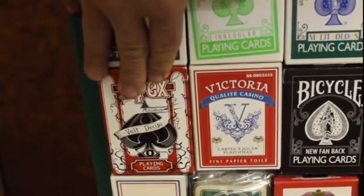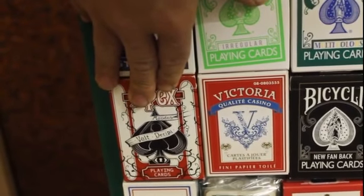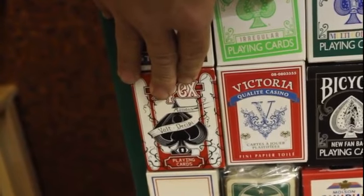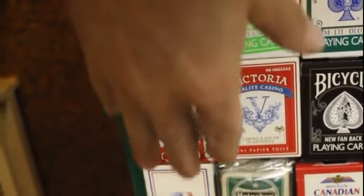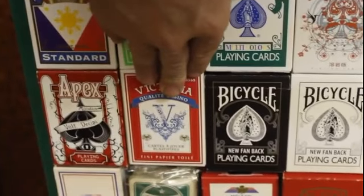And then I'll just come back over here. The Apex deck, which is a stripper deck. It's marked and it is one way. It's the Apex Bomb, beveled, one way, marked. Pretty cool. A Victoria deck from a local dollar store.